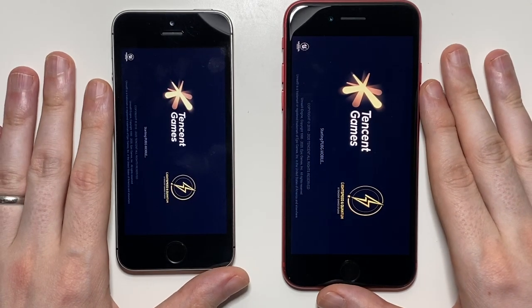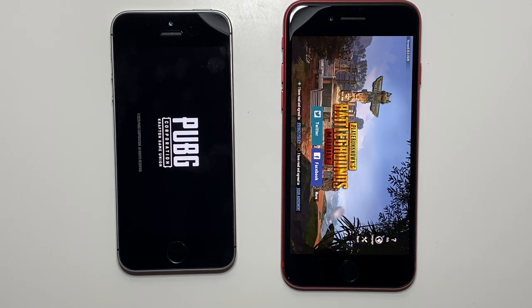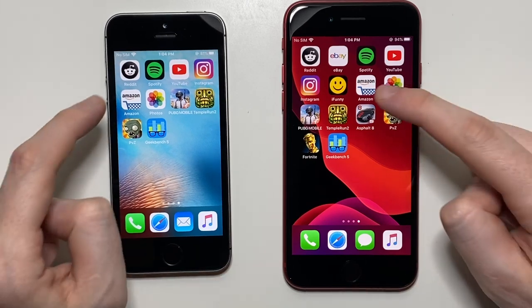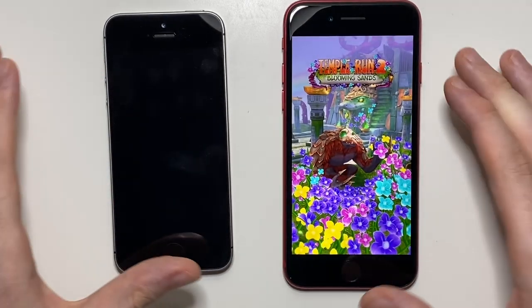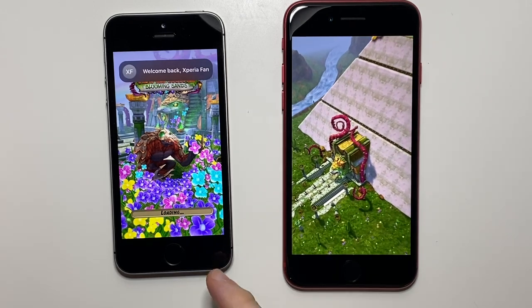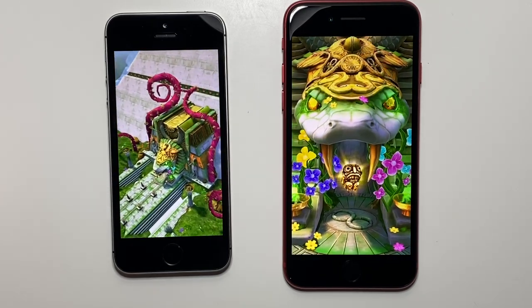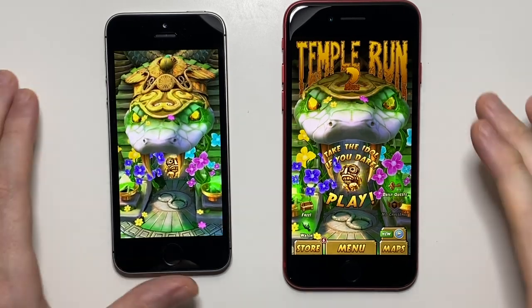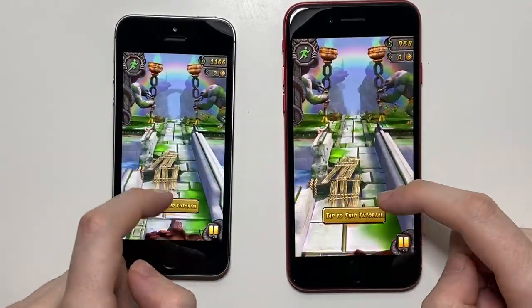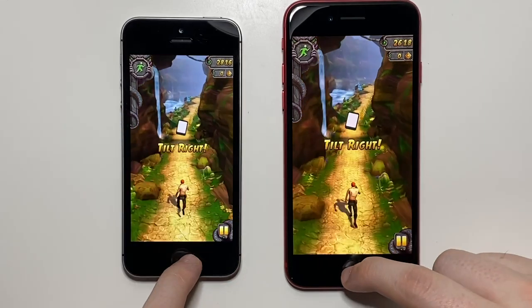First, you have PUBG. And I'll even show you guys some of the gaming in a few. Temple Run. Yeah, so just for example guys, Temple Run is a pretty simplistic game, but the original SE does stutter when playing it. Alright, so we have like a 4 or 5 second difference. Now, when we actually play it, okay, we did not see it there, but sometimes it does stutter. I'll show you some more gaming in a few.